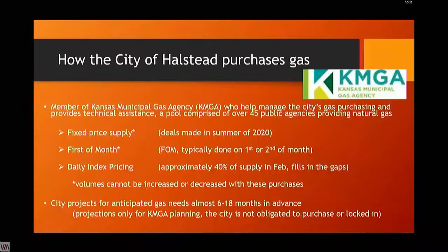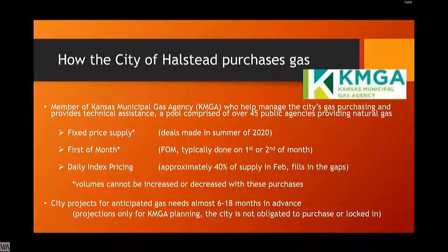The first two methods do not allow volume to be increased or decreased. So what you say you're going to buy, you have to buy. So the issue, and why you don't 100% do a fixed price supply, is because there's volatility in what gas demand is. If the average temperature in February wouldn't have fallen and no one's running heat, if we bought 100% of what we thought we'd need on a fixed price or first of month, we're essentially buying gas we didn't use. We still have to pay for that gas. Our residents suffer because of that.